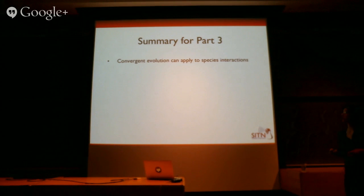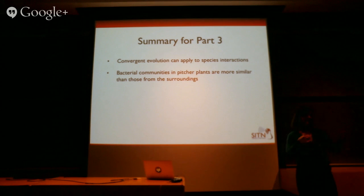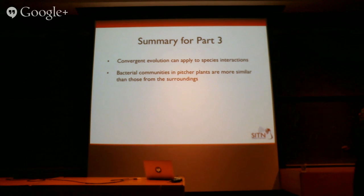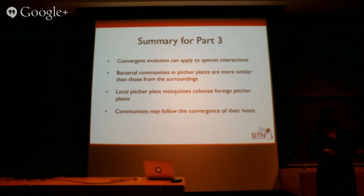The summary for this section is that convergent evolution can apply to species interactions. Bacterial communities in pitcher plants are more similar than the communities from their surroundings, even though they're on opposite sides of the world. Local pitcher plant mosquitoes can colonize these foreign pitcher plants. And communities may follow this convergence of their hosts.